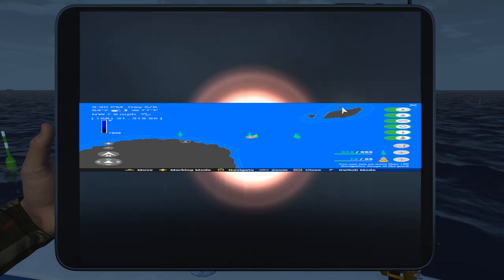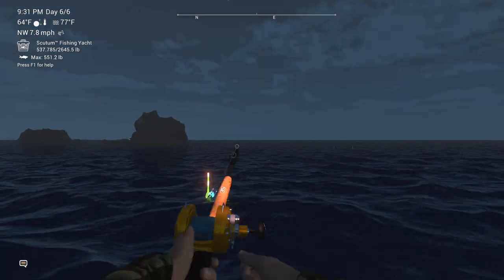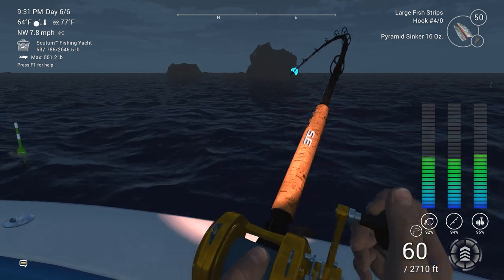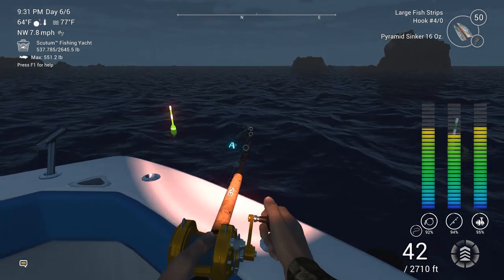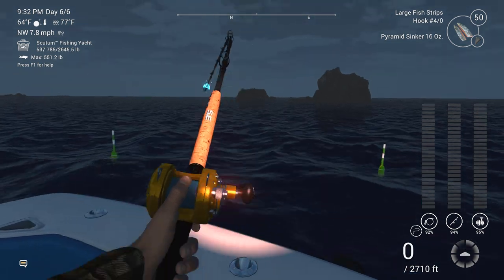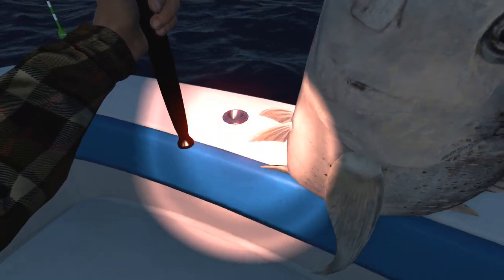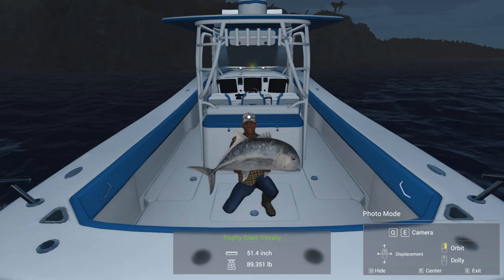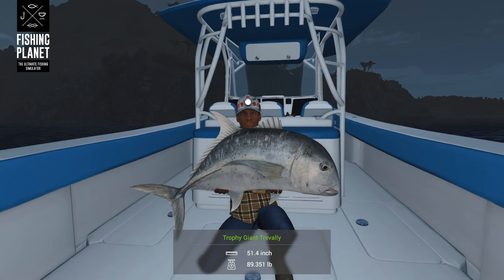Alright, what I want to do now. Well, wait a minute. We're not done yet. Yep, trophy giant Trevally. There we go. Now we're talking. Yeah, that's a good size fella.